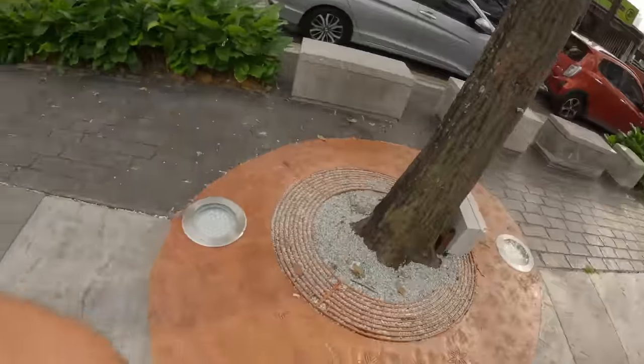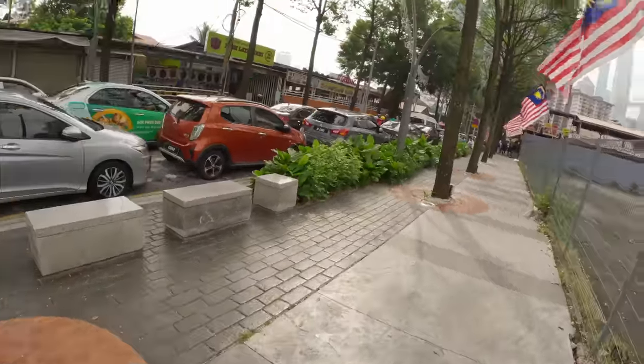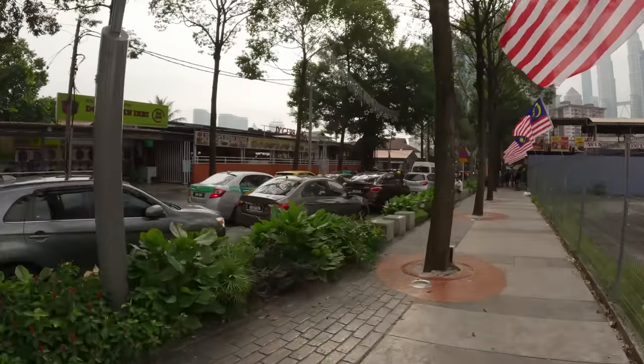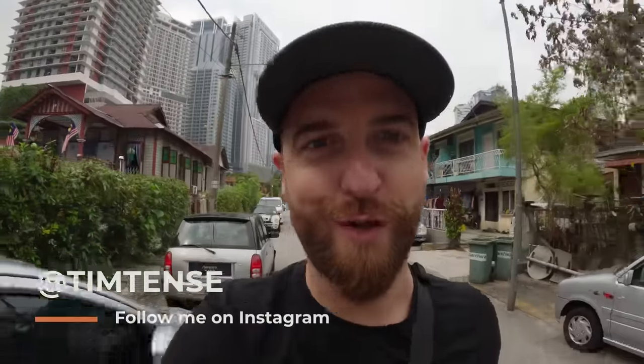Wow, look at this here on the floor. I guess there are lilies or something. But it's beautiful. I do notice there's a lot of traffic in this street. Not sure why. And look at this, guys. Look at that. Drive-through VIP. What does that mean? A McDonald's drive-through VIP. Is it like he can skip the queue? I never saw that sticker. It's very funny.